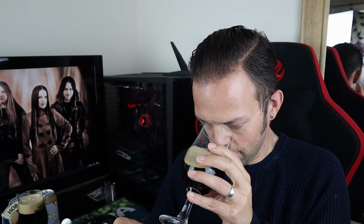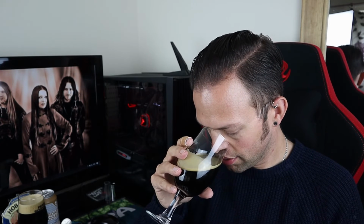Storm Shadow is easily the most traditional-ish of all these stouts. Let's have a whiff. And this one is big, big roasted malts. Huge. Coffee. There's an abundance of coffee. The deeper you inhale, the more that coffee comes through, and it's just so rich and inviting. And you get a hint of the booze as well.